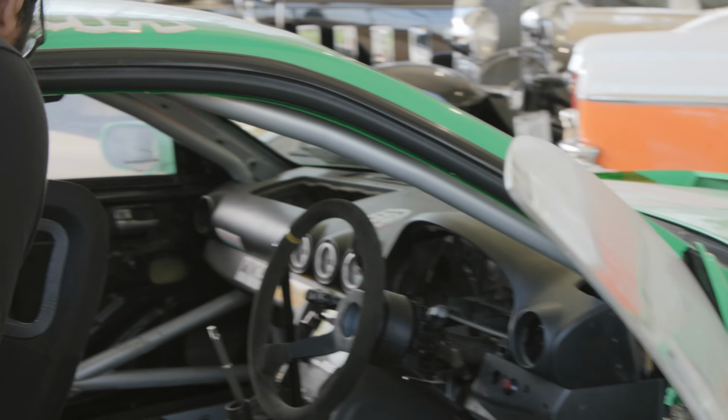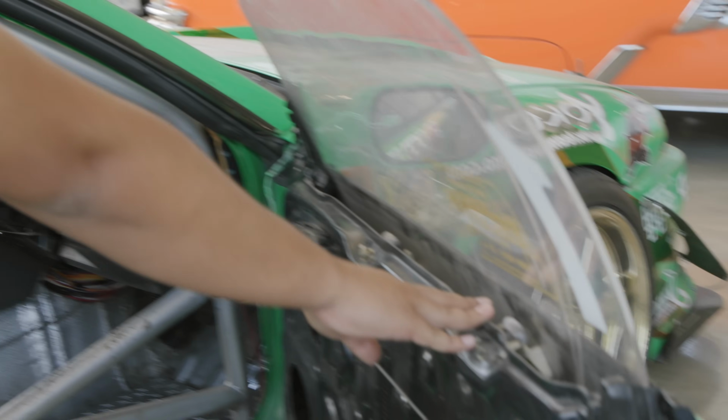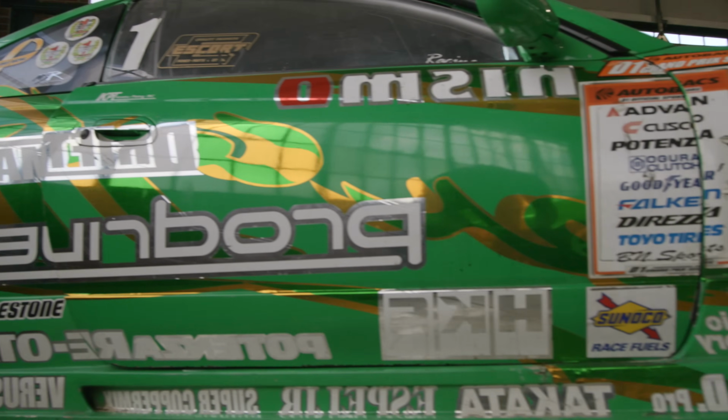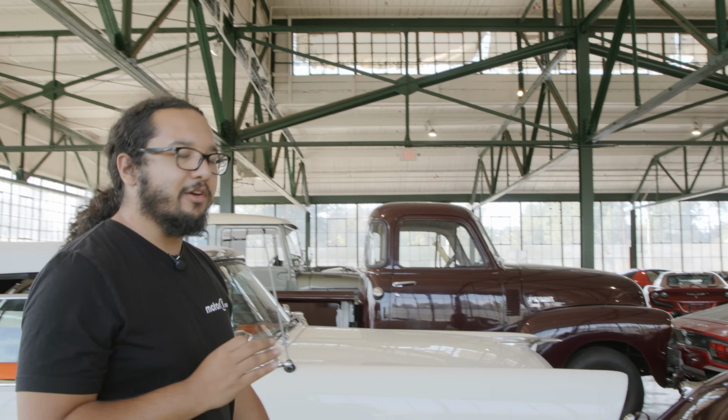Yeah, this one's in a little bit of a state, it's not in pieces, but look. The thing with Kazama to note is that he makes a lot of the parts himself. So these carbon doors he probably made, fender, it's all the kit, he made that all himself. But there's one hero car that we need to go back inside and really take a good look at. Let's go back to the front.